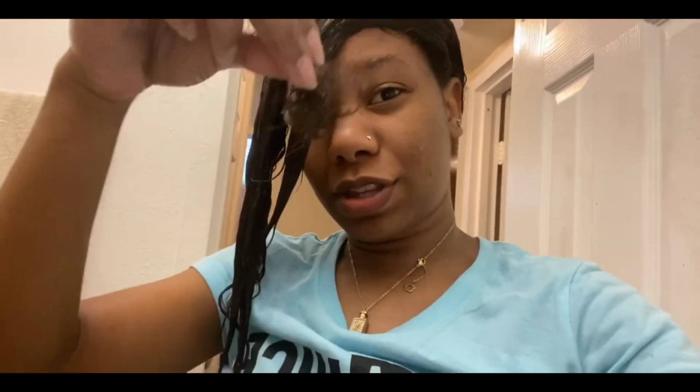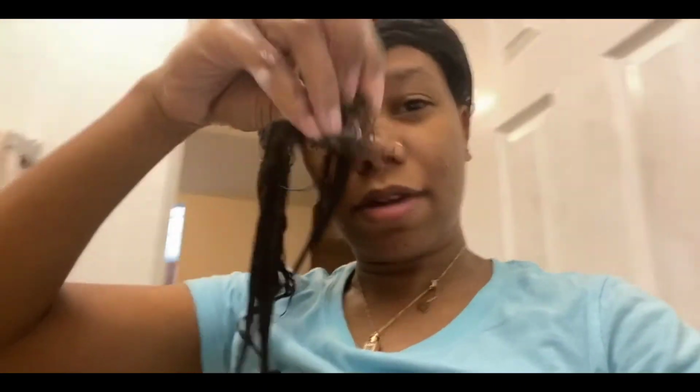So I'll be back after I put the conditioner in and the deep conditioner. I'll be back to show you guys the next step. So for anyone wondering how much hair came out, this is all that came out. I just took it out of my comb. Of course, the comb has a little bit more hair in it, but this is all that came out, you guys. So the conditioner is in. Once I'm finished, I will be right back.